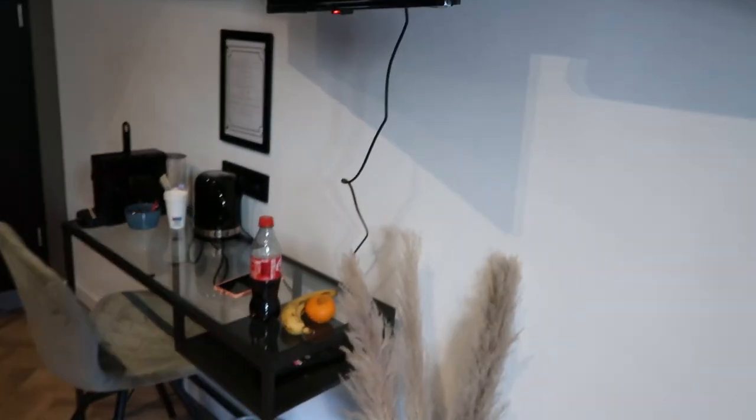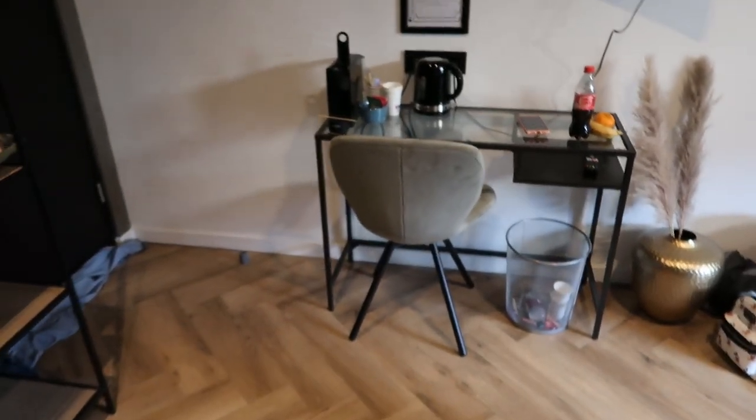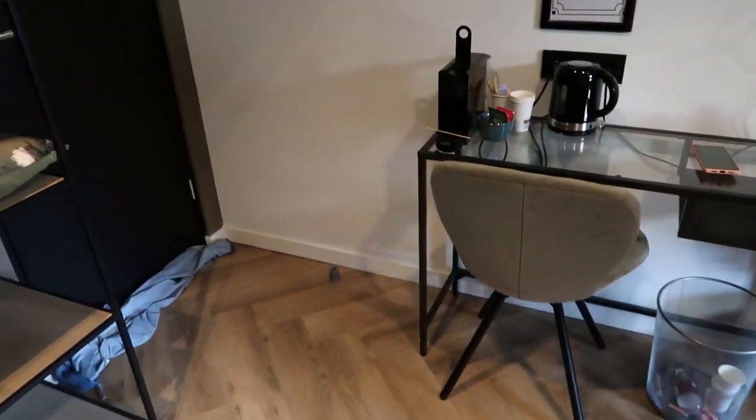Full length mirror, an attic room. We had to go up so many stairs. It was two flights of stairs, and they were really steep. There was a vertical handrail on one of them, to be fair. You get a little desk, kettle, coffee machine with some coffee, and teas, creamers and whatnot included.